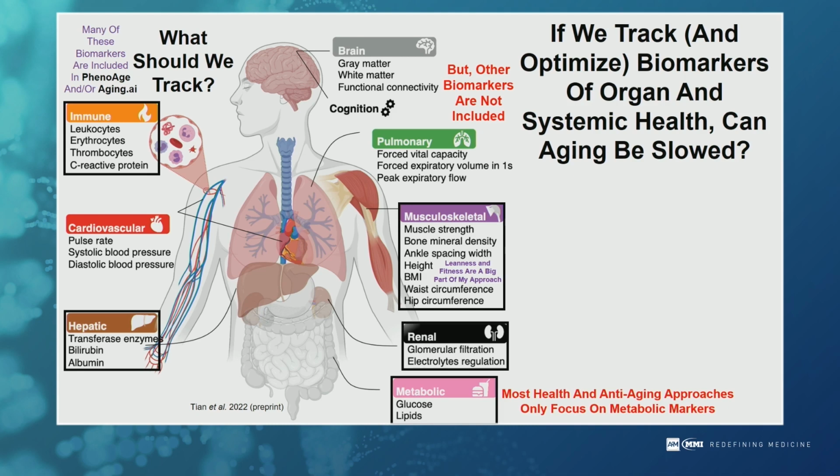And note that leanness and fitness are a big part of my approach, so I'm not skipping out on that. But until relatively recently, I wasn't addressing pulmonary function, so I bought a spirometer, so I'm regularly tracking my forced expiratory volume in 1 second now, so I can work on optimizing that over time.